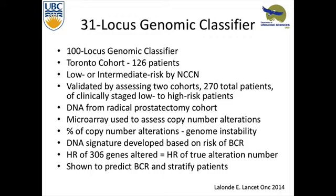And that would tell them essentially genomic instability. And they looked at that to develop the signature. The hazard ratio for the 306 genes was equal to every single gene that was mutated. So 300 is the peer number to really get the genomic mutation, but they found that 100 was still clinically significant and was shown to predict biochemical recurrence and to be able to stratify patients.